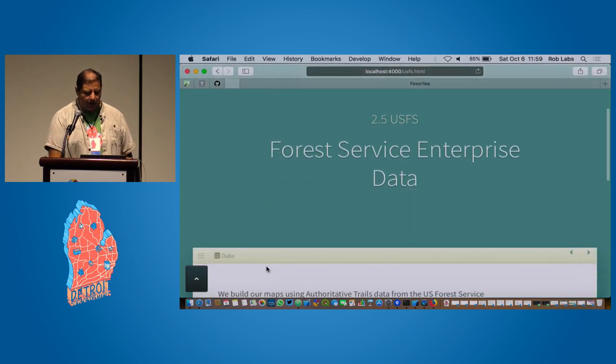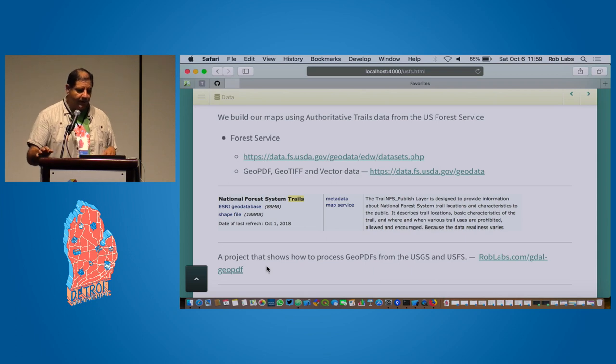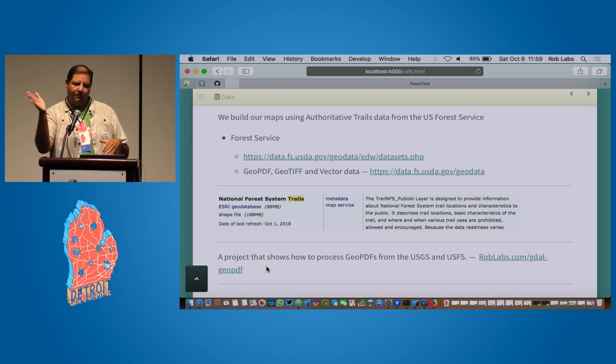The Forest Service has something called an enterprise database, and for the entire Forest Service, they do roads for Jeeps, fire roads. Gates. I found gates and the angle of whatever a gate is placed on. I thought that was kind of interesting. And they update on a regular basis, probably once a month. And this is a link to the Forest Service data.